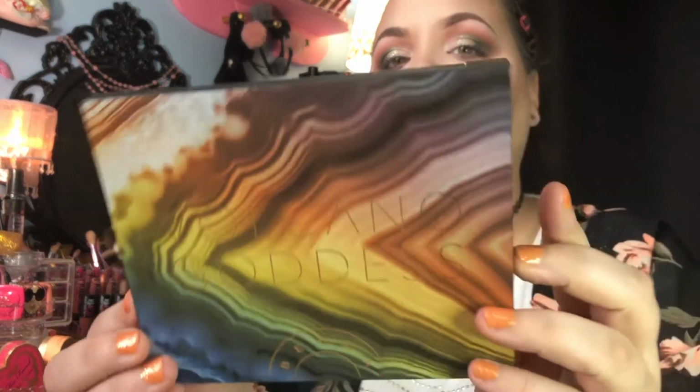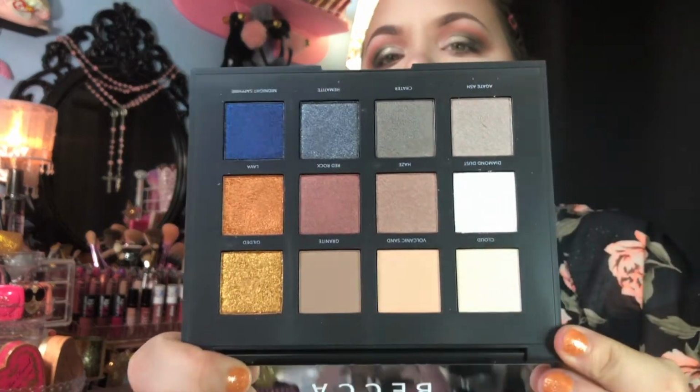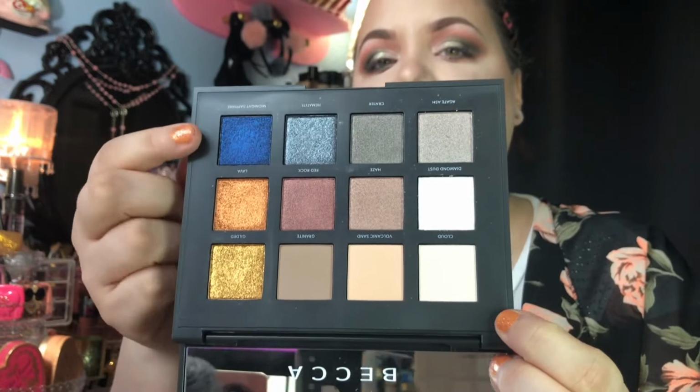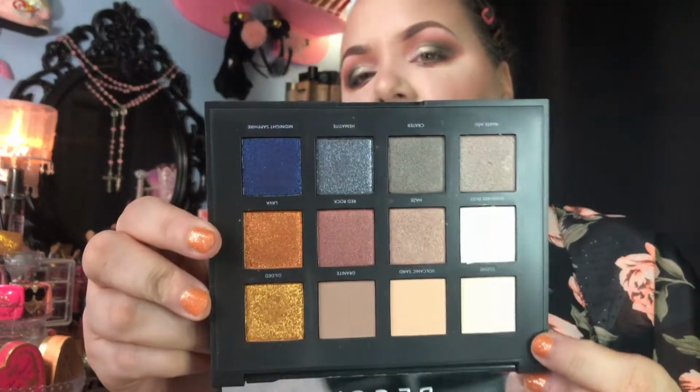Okay, the next high-end eyeshadow palette I found is the Volcano Goddess by Becca, and this packaging is just really pretty. I paid $15.99 for this, and this retails for $28, and I'll go ahead and show you all the inside. Just these really beautiful colors, especially that blue there. I have not used this yet. I have swatched a few of the colors, but I was really excited to find Becca products at TJ Maxx.